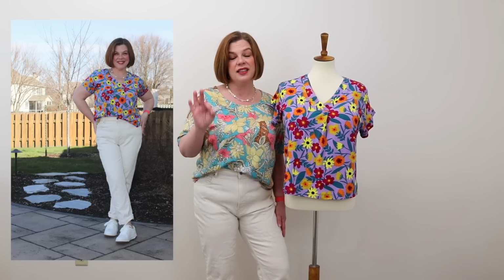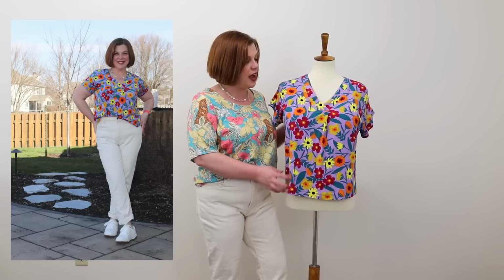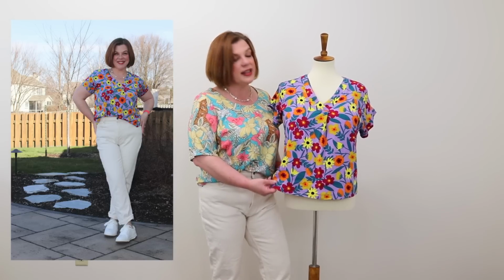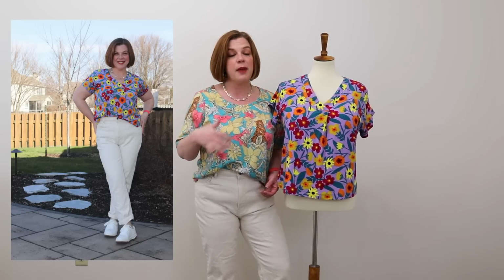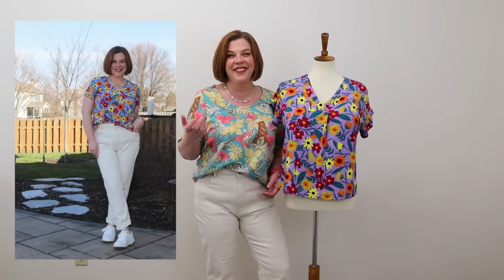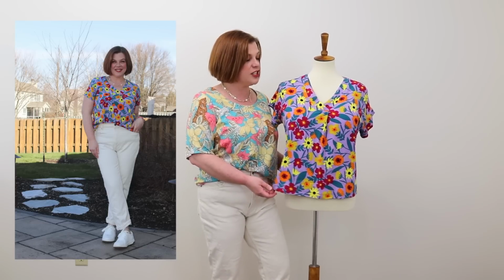Yes, loving my new Vivace in this beautiful rayon challis that I got off of Destashify, obviously. And it just makes me happy. The colors make me happy. I feel really good about wearing color right now. It's just lifting my mood, just all in all, helping me feel better. So yes, this is definitely going to get worn a ton this spring.